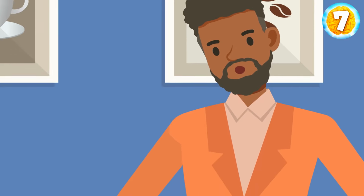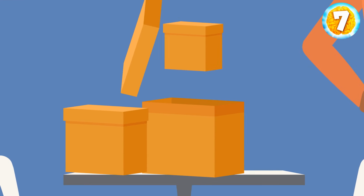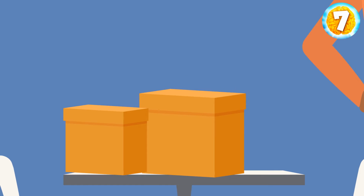Mike ate cupcakes from the largest box, and then he put a smaller box into the empty box. So when Larry opened the remaining 2 boxes, each of them still had 3 cupcakes.